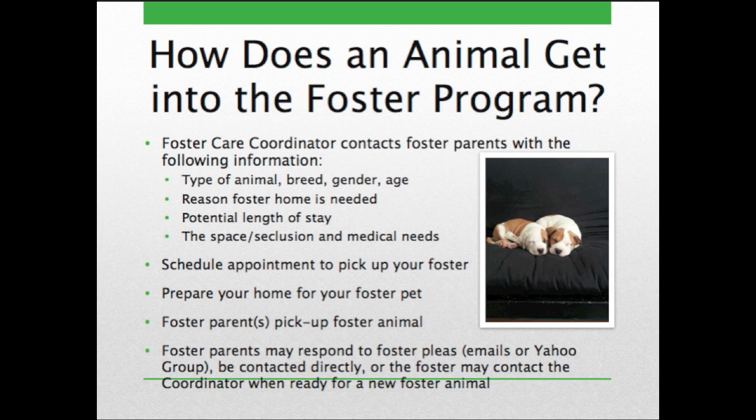Now, one of the things that we do is we look at all sorts of varieties of ways to reach out to our foster parents. Sometimes it is just a direct contact from me to a foster parent that I think I have a match for. But oftentimes, because we have so many animals on the list that need foster homes, I send out what I refer to as our foster pleas. And that's a plea to the foster parents to respond to one of the animals on the list that needs a foster home. We may do this by emails.